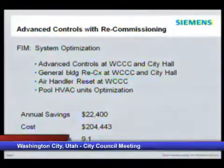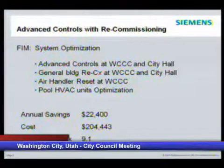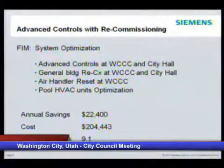You don't get alarming currently if something is out of whack, or if a building or an air handler trips on high static pressure. There's all sorts of issues with that, but yes.